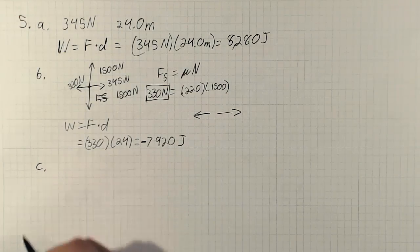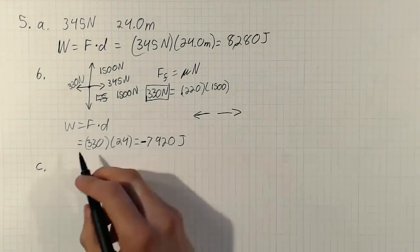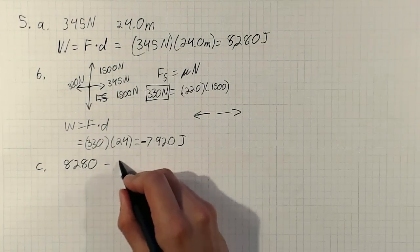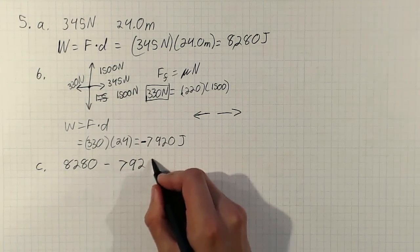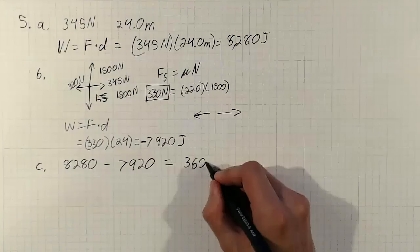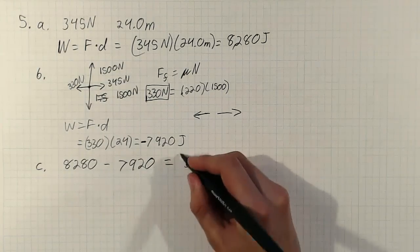Now, part C says, what is the net work done on the crate? So the net work is just the sum of all the work done on it. So it's going to be 8,280 minus 7,920, which is going to be equal to 360 joules of work.